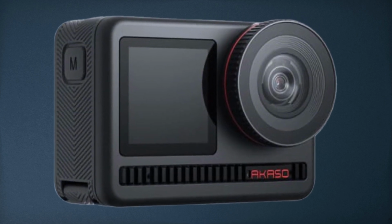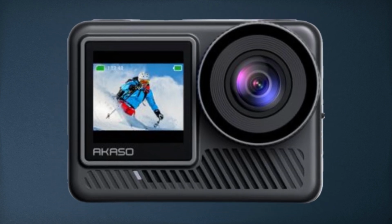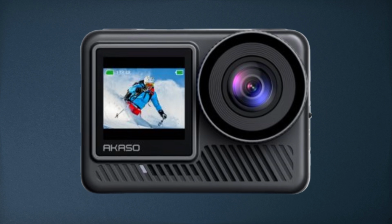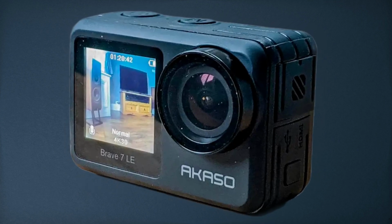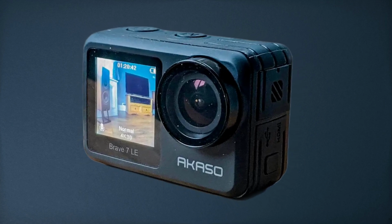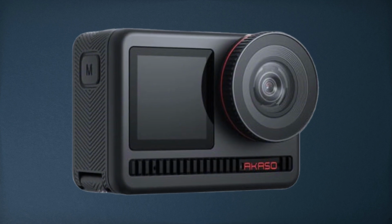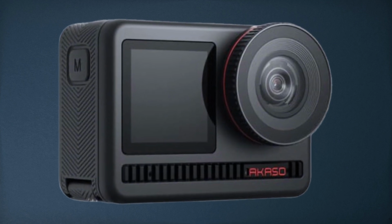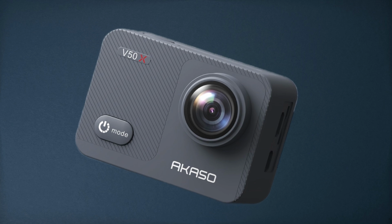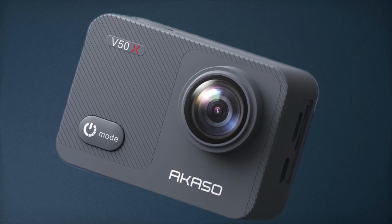This compact camera shoots in crisp 4K resolution and features dual screens, so you can easily frame those epic selfies while riding. Picture zooming down the trail, wind in your hair, knowing that every exhilarating moment is being captured in stunning detail. Plus, it's waterproof, ideal for those splashy moments when you hit a puddle or ride through a creek. With its affordability and impressive features, this camera is a fantastic entry point for any adventure seeker.